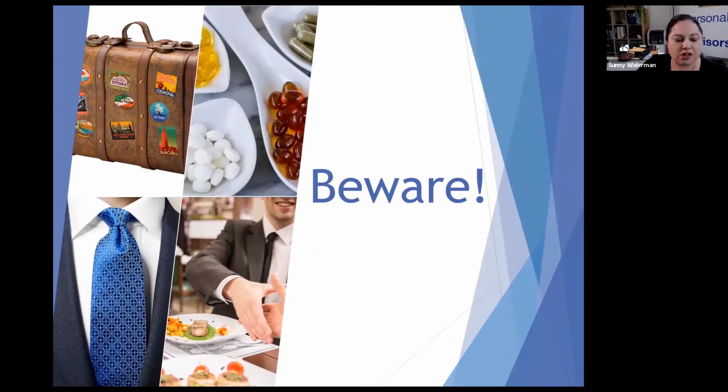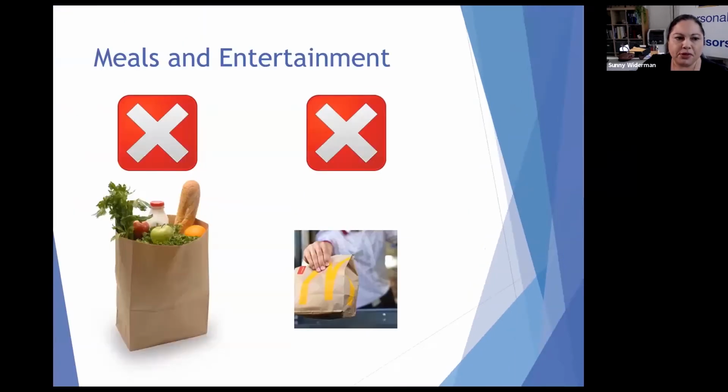But let's start with some restrictions. One that a lot of people get wrong is meals and entertainment. So the Canada Revenue Agency more or less does not accept your groceries as meals and entertainment, unless you're basically buying groceries to feed to somebody else that is a business. I don't know. It's very hard to get away with groceries. Let's just say that. And the other thing is that a lot of people, if they have a long work day and then they go and grab something to eat, want to write off that meal as a business meal.